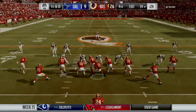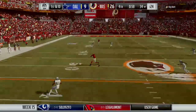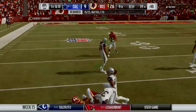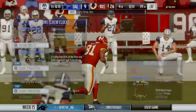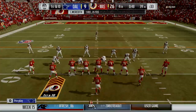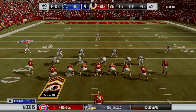That one looks like he'll throw here. He's got a man open. It's Cameron Meredith. And able to rip off a big chunk of yardage before being dropped inside the 40. A good pickup there, 26 yards. So from the 39 now, they'll come up on a 1st and 10.